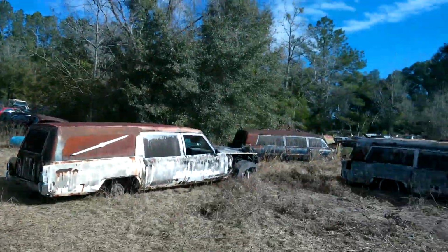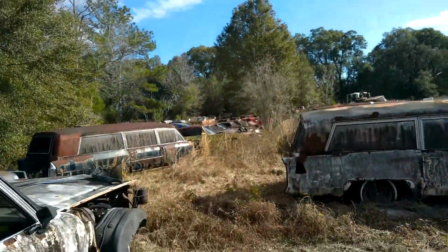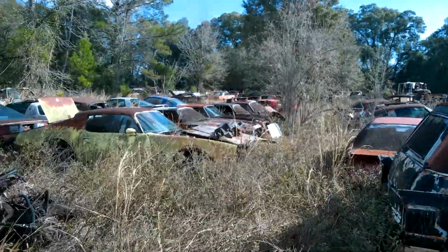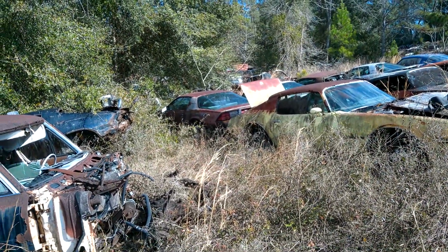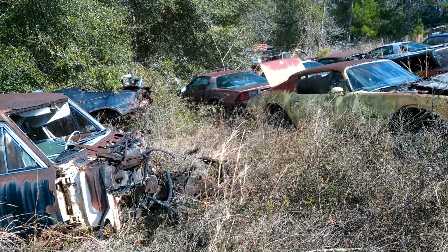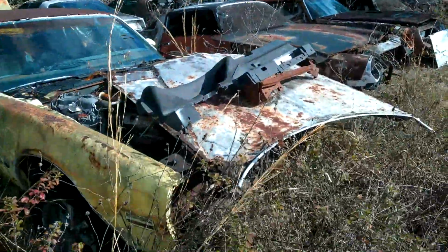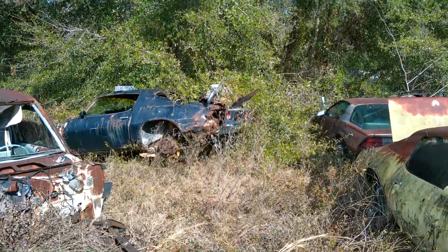While it seems like these are not in any type of order, and I don't know if they really are, they look like at one time they were in order. Like right up here, we have a ton of first generation Camaros and Firebirds. Or I'm sorry, second generation Camaros and Firebirds right here. I like the fact that the grass is mowed, so it's really easy to walk and to see most things. Watch out for snakes or anything. So we've got some third generation, second generation Camaros, Firebirds. There's a 70 to 73 right there.